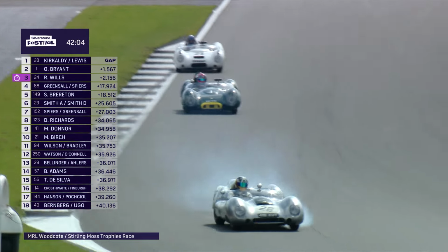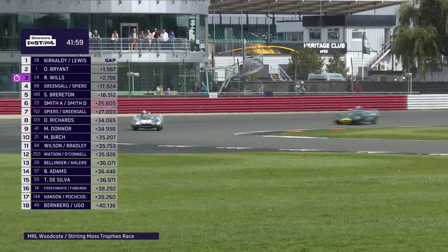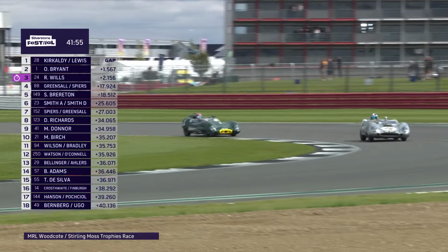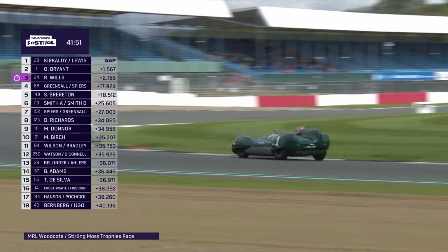Stirling Moss was, in fact, a director of Kieft. Another big lock-up for Andrew Kirkcaldy coming into the same corner, into Brooklands. So he's having trouble getting the car stopped coming into Brooklands. Front left locking up. Yep. That allows Ollie Bryant to get a little bit closer.